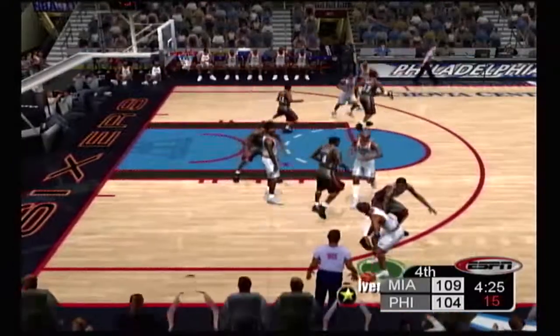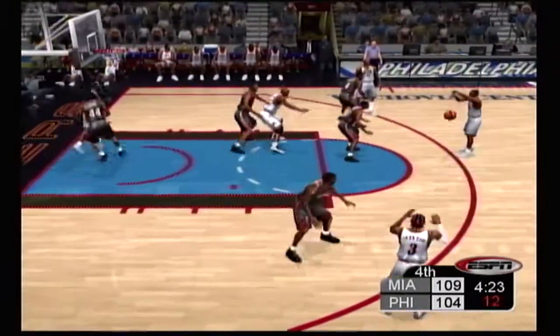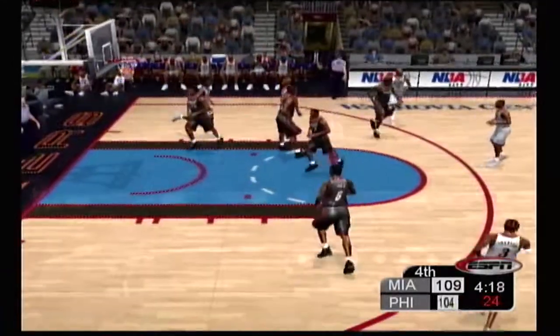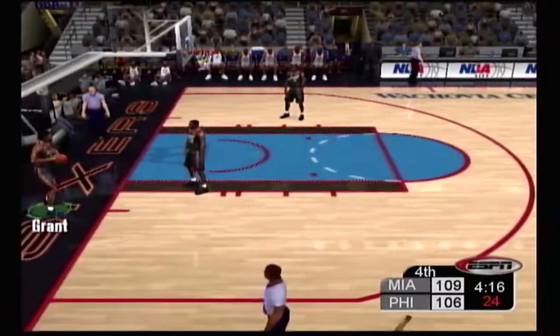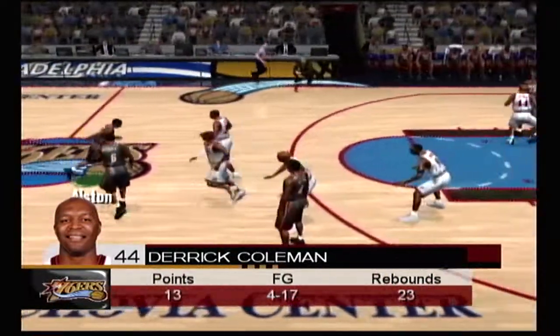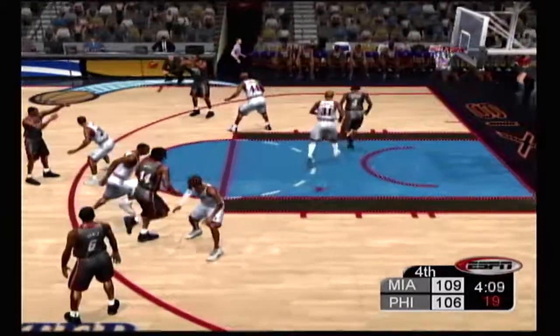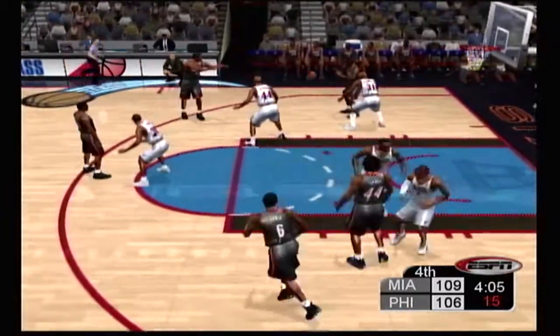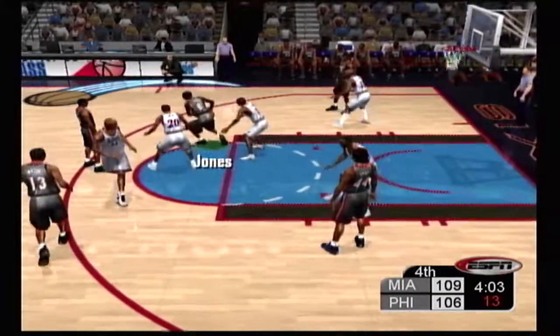To Iverson. Received by Snow. They push it inside. Coleman pulls the trigger from the high post. Book it. That 10 to 14 footer can be more difficult than it looks sometimes. Nice follow through. Just over 4 minutes here in the fourth quarter. Pass caught by Woods. To Woods. Grabbed by Jones.